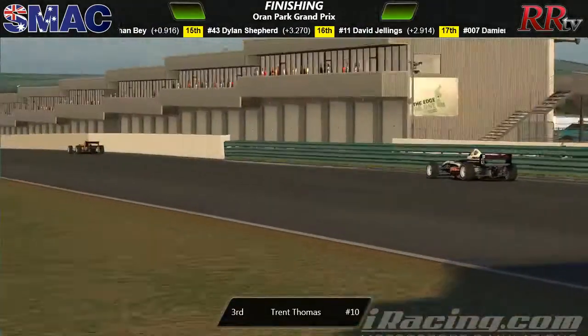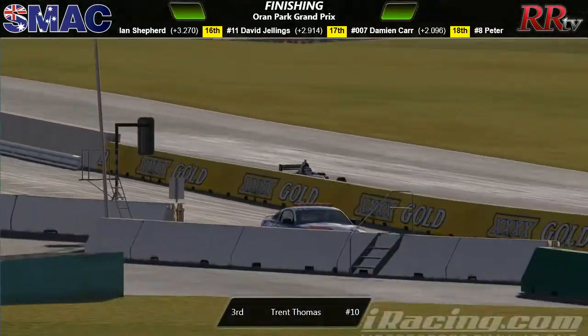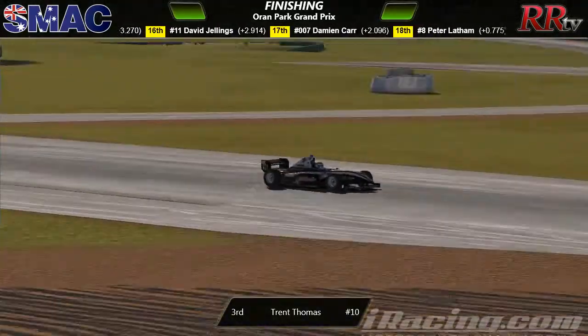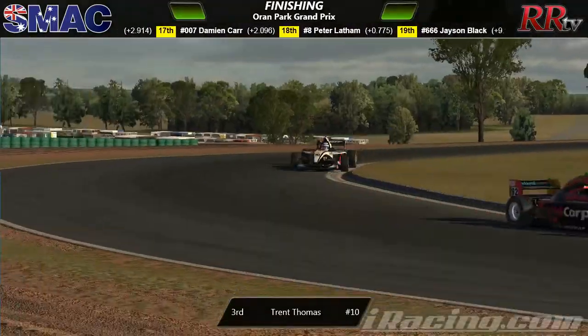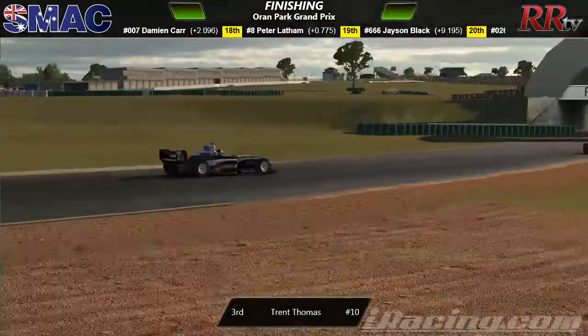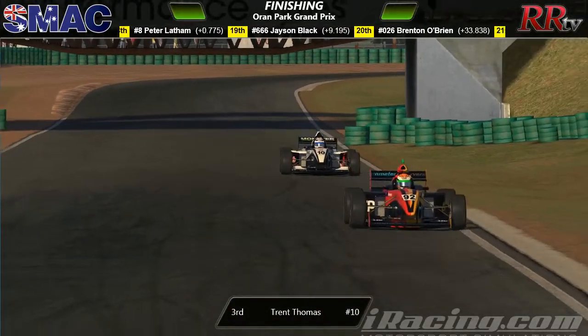I don't know how I got past it, but I was setting up a move on my teammate Andrew Gaines in front of me. So I'd gone wide to cut back in tight, and lucky for me, the track was just clear at that point, and I got straight through. And then pit strategy, I think, at the end there also helped.